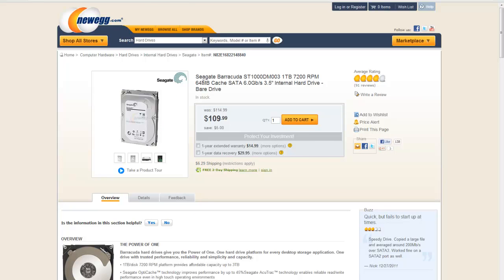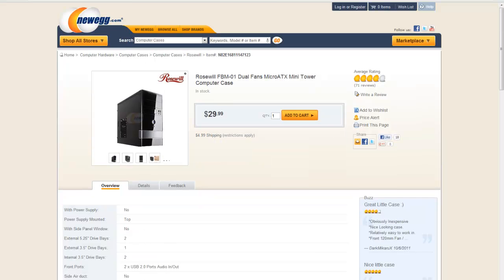I added in a 1 terabyte SATA drive. It's got the new SATA connection. It's the 3.5 inch internal drive. You could go with a faster drive like solid state, but I mean, you're not going to be doing huge pulls. At least 7200 has worked really good for me, pulling up even large MKV files.